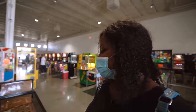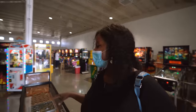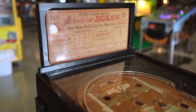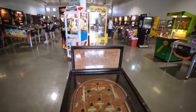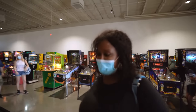This has got to be probably one of the coolest pinballs because this here is how pinball started. It's super neat. It looks like you gotta add up your own points here. That's almost crazy. Almost looks like Plinko. I think it was built in 1933. World Fair Jigsaw, test your skills. All right, let's try it.